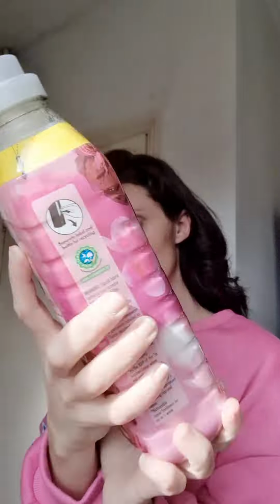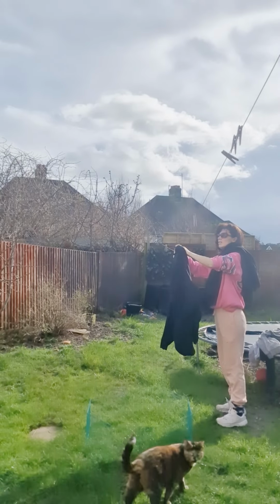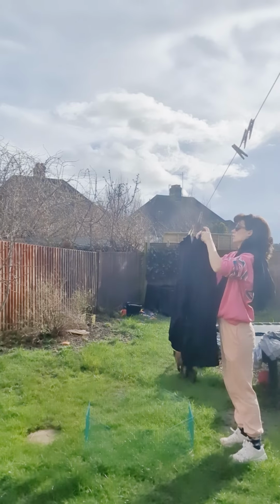I don't know about anybody else, but I spend absolutely forever in the fabric softener aisle just smelling them. Honestly, I love it so much.